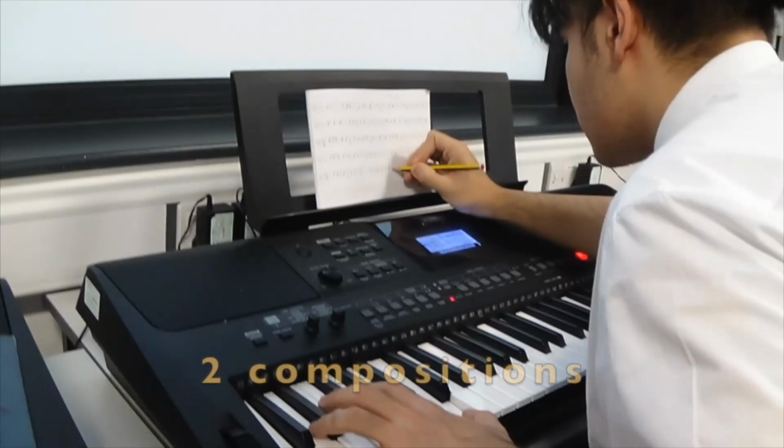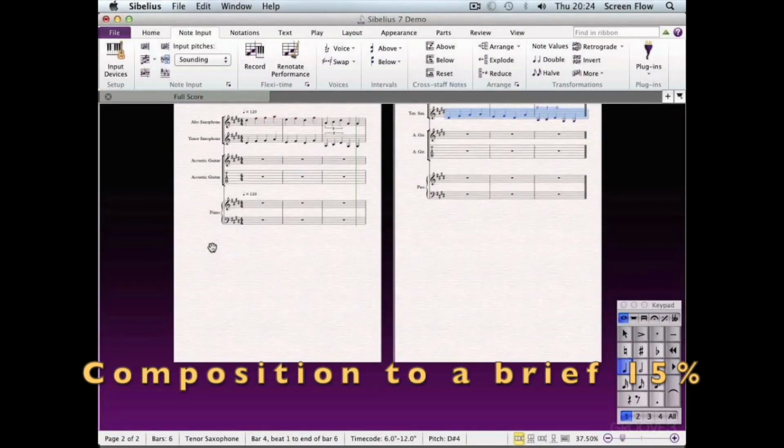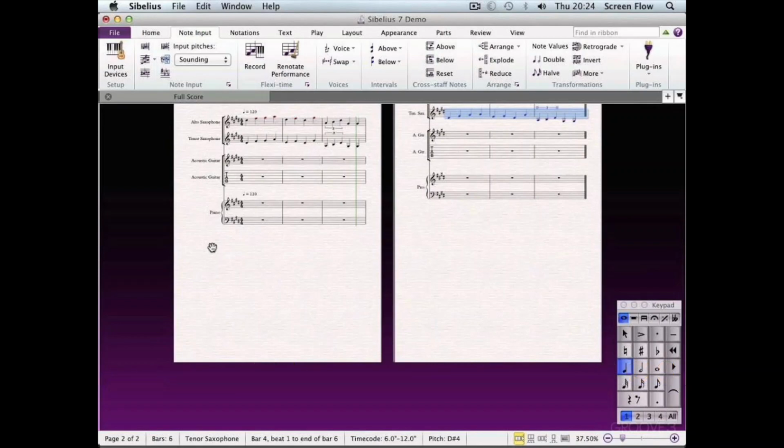The other coursework unit is composition. You will write 2 compositions. The first is a free composition in any style and for any combination of voices and instruments and is worth 15%. The second composition is based on a brief set by the exam board and is also worth 15%. Like the performance unit, the composition component is also worth 30% of the GCSE music qualification.